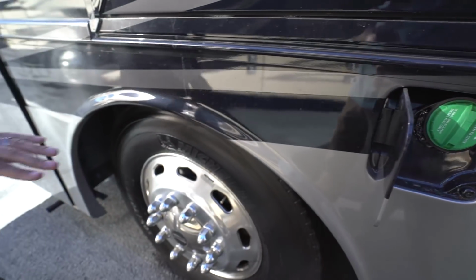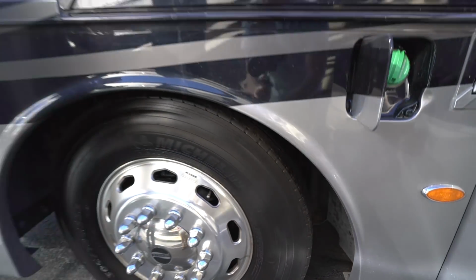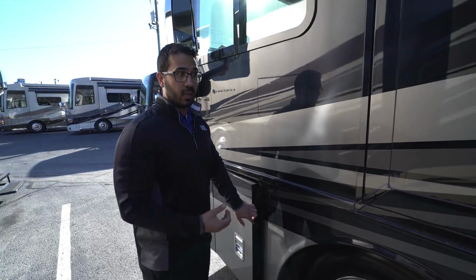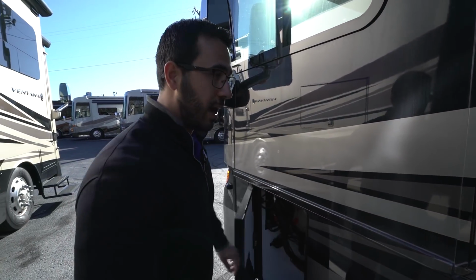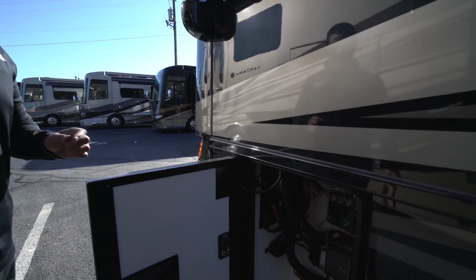Another thing that's cool is if you take a look underneath here, you can see the steel plate right there. That's to help protect the fuel line, folks. In the event of a blowout, you're not going to have a chunk of tire take out your fuel line and have fire all over the ground and everywhere in the coach. That is an excellent safety feature that Newmar puts in there.